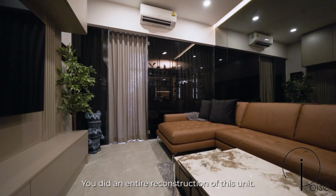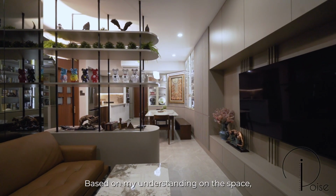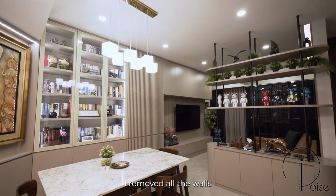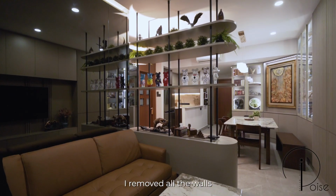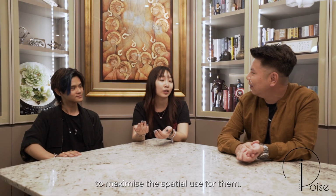You did an entire reconstruction of this unit. Tell us about the journey through that experience. Based on my understanding of the space, I removed all the walls and I did a new layout to maximize the spatial use for them.